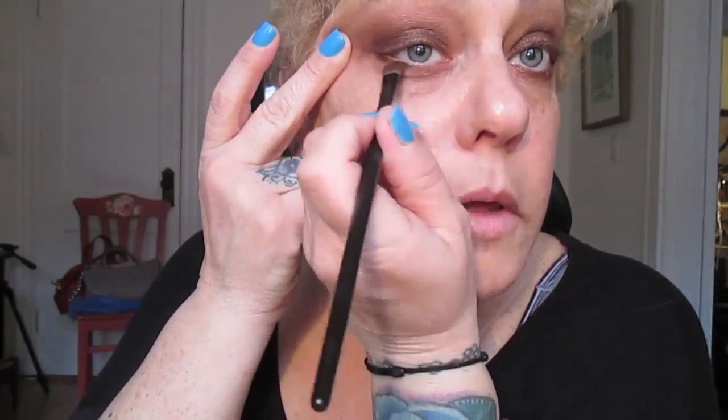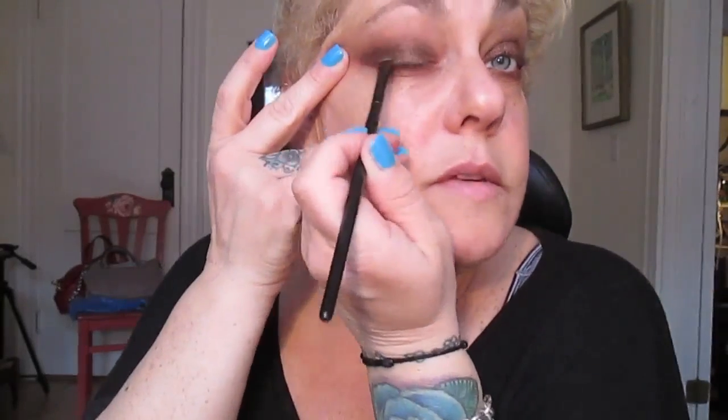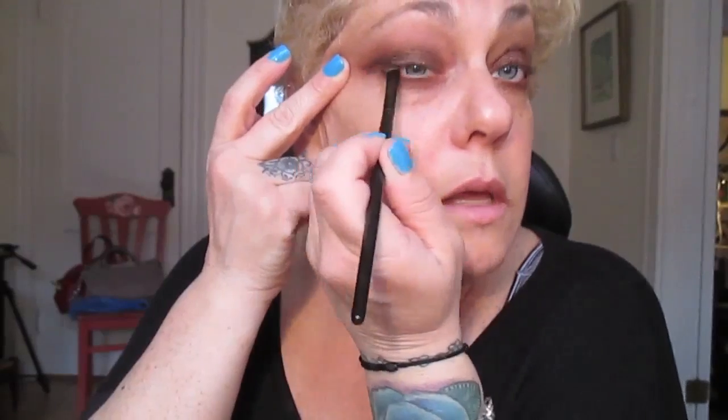And if I go too far down, too grungy, I can always clean that up with some makeup remover and a Q-tip. When I get my hair done, when I'm sitting in the chair with that cape on and just my head and neck showing, I like to have a full face of makeup because I feel so ugly. It just looks terrible. So that's why I'm doing under. I might do really, really close to the lash line with this Kat Von D.